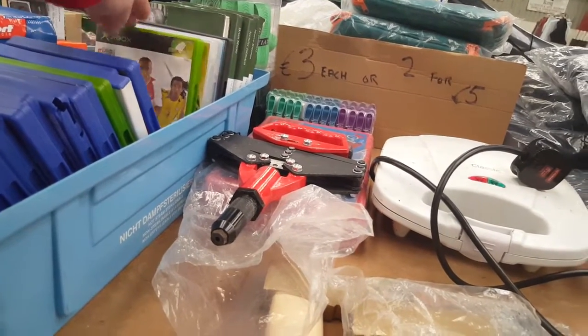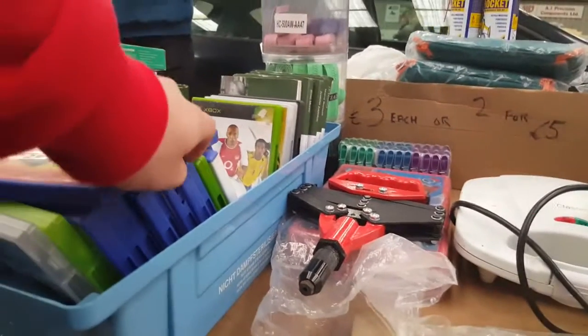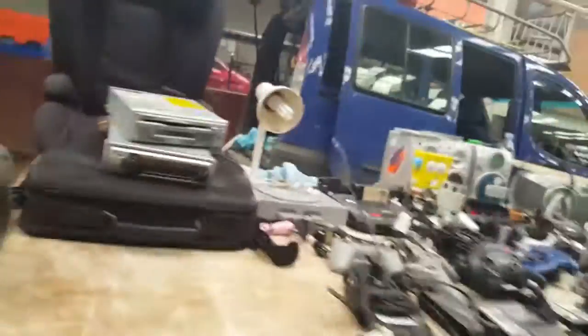The only one I didn't have was this copy of The Incredibles for PlayStation 2. Just gonna check quickly that it has everything. It has. I took it.